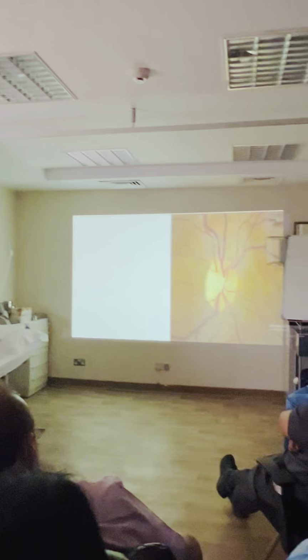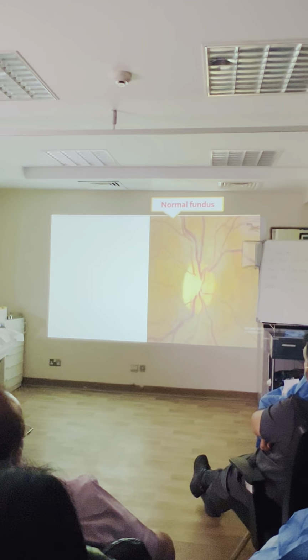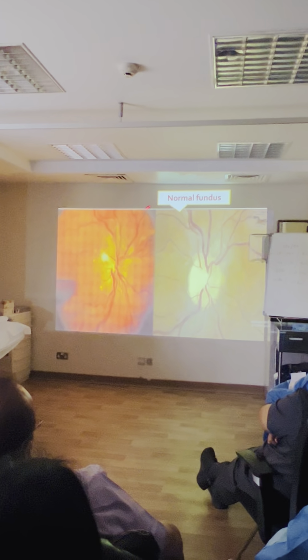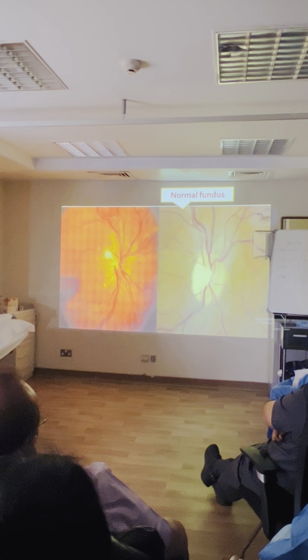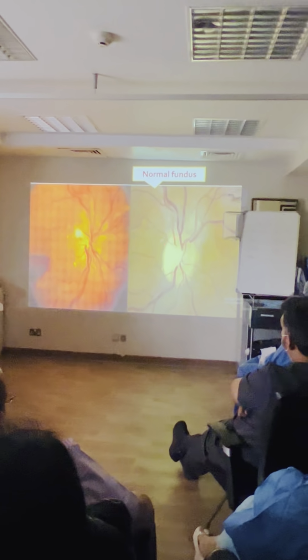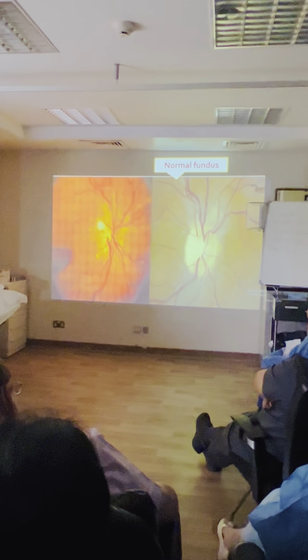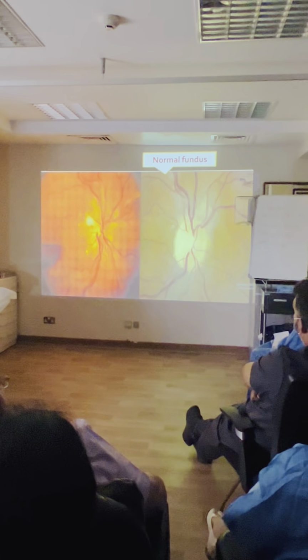Grade 4. Normal fundus as the previous one, and if it is grade 4, we will see papilledema, which is the swelling of the optic disc. The optic disc now is not there. Here is a well-defined disc. Here, there is no disc at all. This is what's called papilledema. The patient needs ICU.